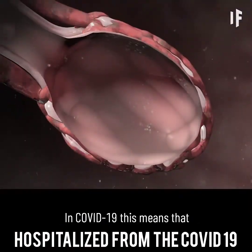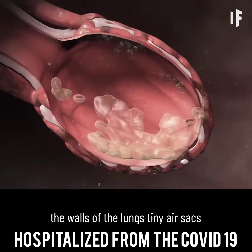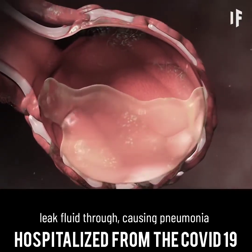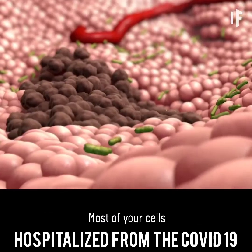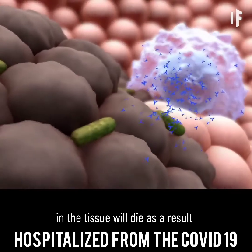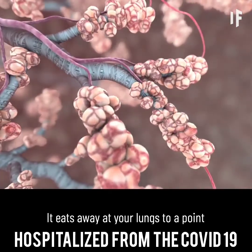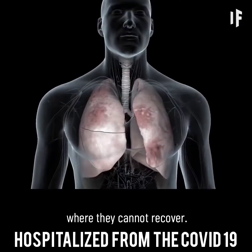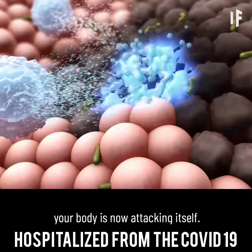In COVID-19, this means that lung tissue breaks down and the walls of the lungs' tiny air sacs leak fluid through, causing pneumonia and starving the blood of oxygen. Most of your cells in the tissue will die as a result of this uncontrolled level of cytokines. It eats away at your lungs to a point where they cannot recover. Your body is now attacking itself.